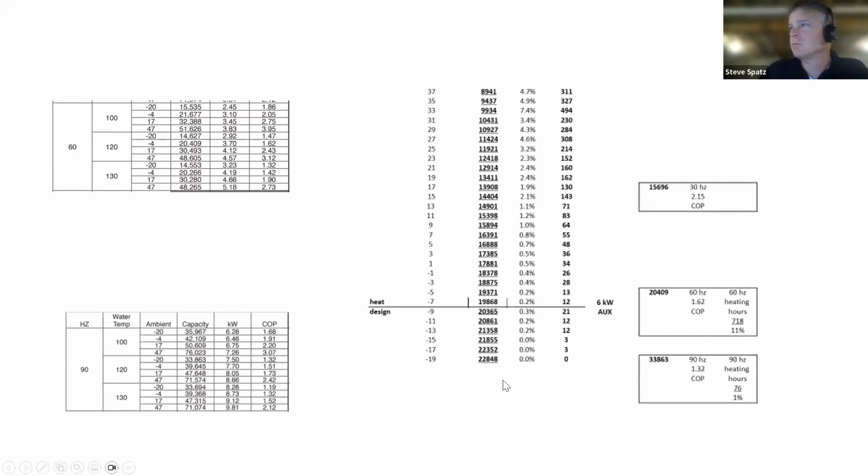I don't recall off the top of my head what the design load was for the building here, but this is the BTU capacity of what the heat pump's able to do at these outdoor temperatures. So the lowest, based on the bin data that this building's going to see, is 0.2% at minus 13 degrees. That's 0.2% of the heating season is going to be minus 13 or below, 12 hours roughly. And the heat pump's able to generate 21,000 BTUs at a COP of 1.3 when it's 13 below zero out. And so if the design load for the house at minus 13 is 21,000 BTUs or under, the heat pump's going to be doing all of that demand at that temperature.